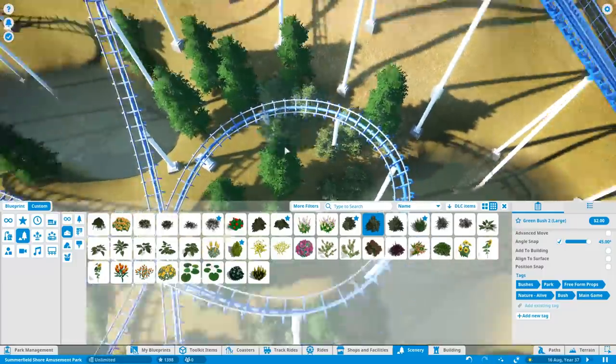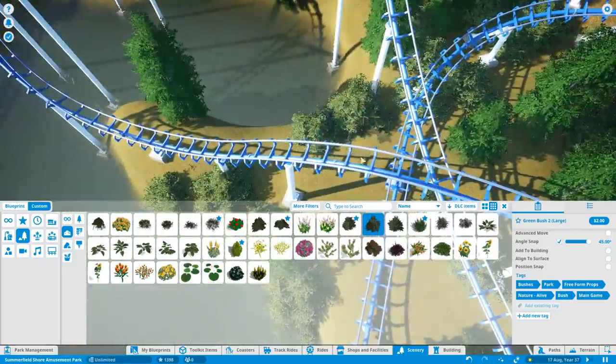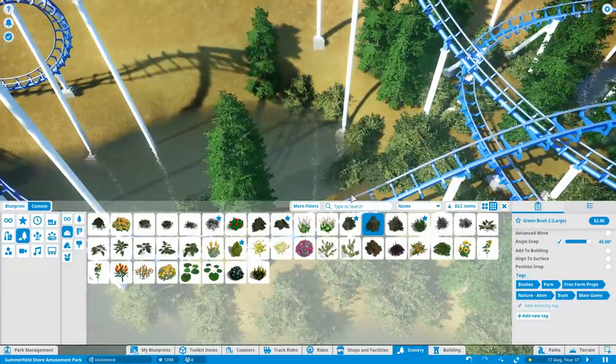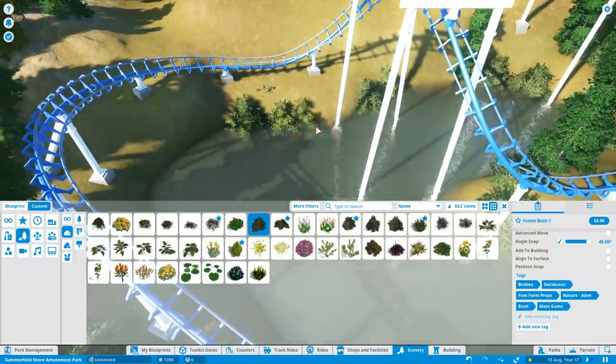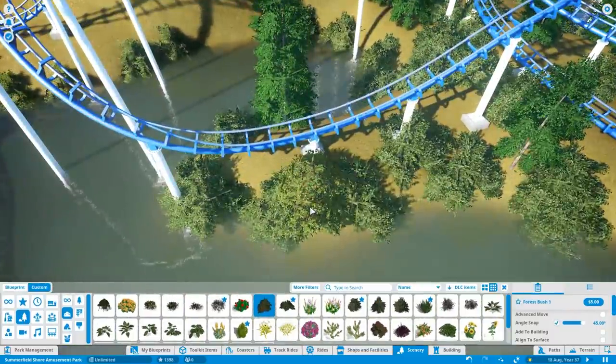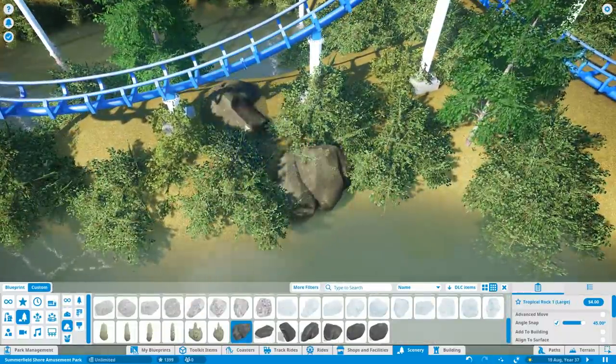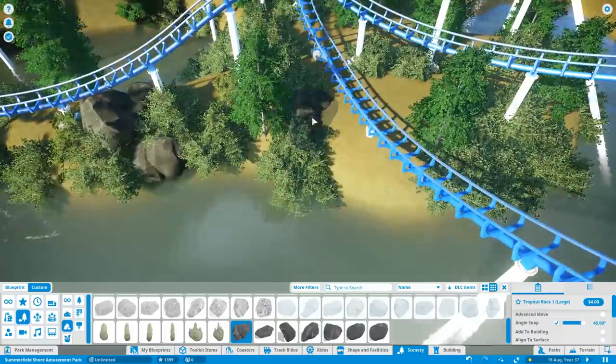Why not? Of course, when all the theming's put in, all the landscaping around the ride. I keep saying theming, but it is landscaping. We're not putting any grand theming structures or anything around this. You know, it is a very old ride, one of the older rides at the park. I'd say this was built before the Schwarzkopf looping coaster. This would have probably been built in the late 70s, early 80s. So yeah, there wasn't really much theming around with this.